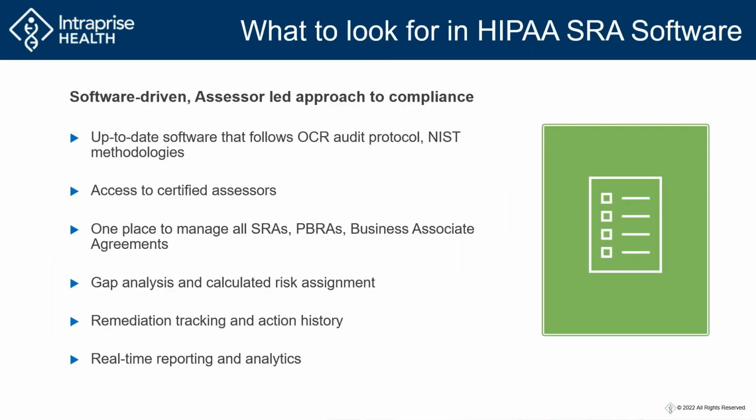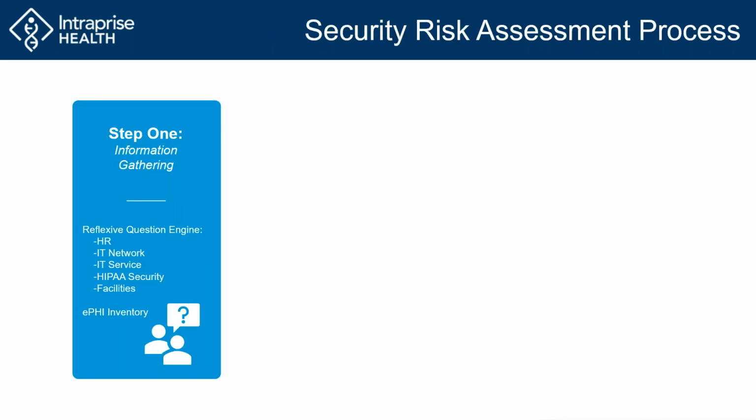All right, quick overview of HIPAA One software. When evaluating any software, whether it's ours or somebody else's, make sure it has the following. Number one, is it up to date with the OCR audit protocols and NIST methodology? NIST is the new framework that OCR just put out. You can adopt that framework. We have a tool, as I mentioned, that we just released that addresses a lot of that. If you're using our software, you've got access to our auditors. Make sure somebody's available to speak with you. It's going to help calculate risks, put a corrective action plan in place, and then in real time, you've got reporting and analytics. Those are key so that executive level individuals within your organization have access to that.